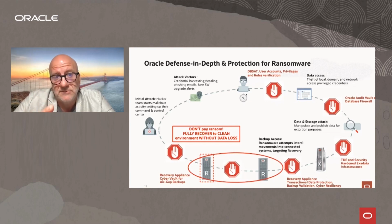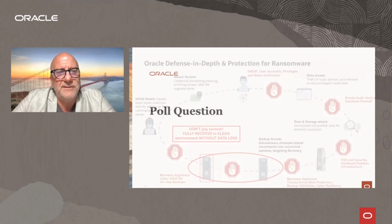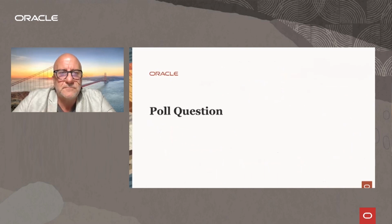Also because those are criminals, so there's no guarantee that even if you pay the ransom, they will actually give you the keys to decrypt the data, because they don't care. All they care about is your money, and that's what they want.